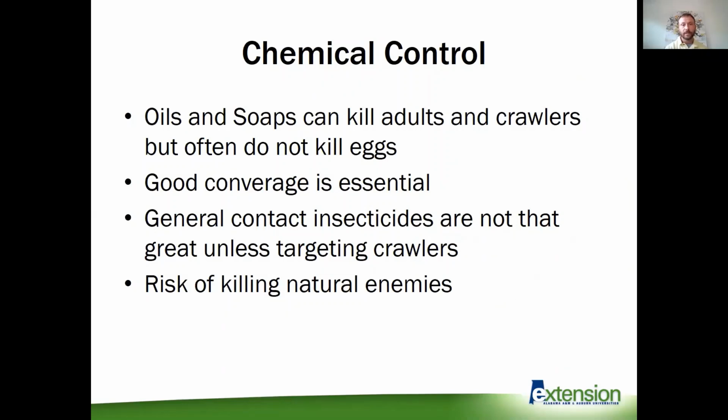Now, chemical controls, like I was telling you earlier, if you can hit them in the crawling stage, if it is a synchronized species, you can really set them back with oils and soaps, a lot of the soft chemistry type materials. And then with some species, those oils can kill the adults, but you've got to have really good coverage. Even if you do kill the adults, it doesn't necessarily mean you're going to kill the eggs under that scale.